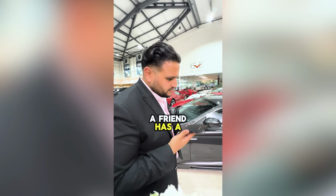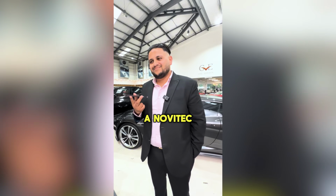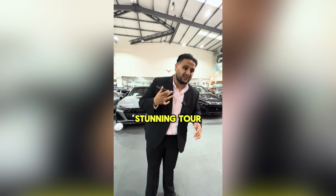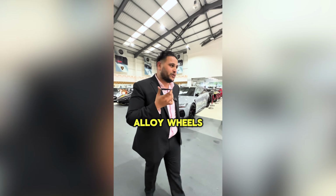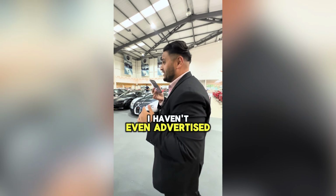A friend has a Ferrari. It sounds absolutely crazy. I'm not even too sure which one it is, but I know he's got a Novitec exhaust on it. There's only one car that comes to mind. So it's a Ferrari 812 Superfast in stunning Tour de France blue, just come in stock, all the carbon options on there, carbon racing seats, 10-spoke gloss black alloy wheels. Like, this car literally has it all. And the best part about it, I haven't even advertised the car yet.